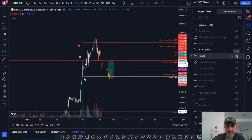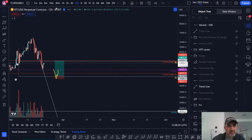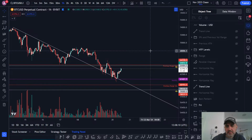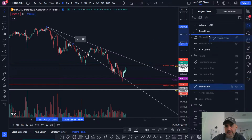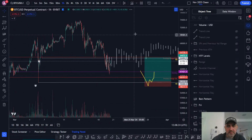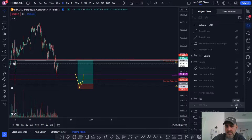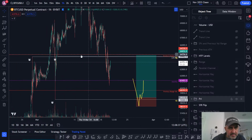Hold on. Gonna have a look at that range as well. It's interesting. Just keep that. Get rid of that. SR flip. We still have that SR flip idea on that pivot.